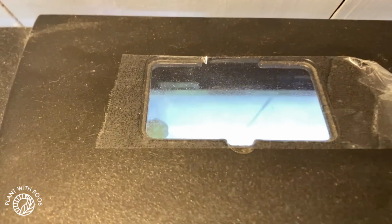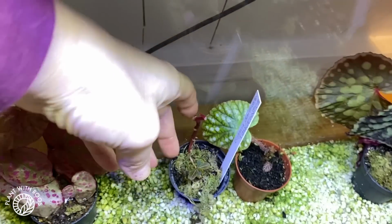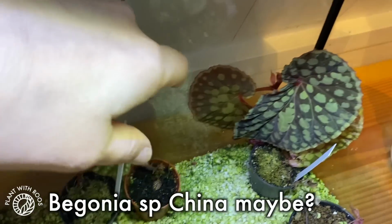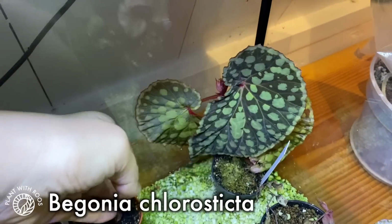Actually, I recently closed off these bits because I noticed it was getting way too dry in here, which is also why this one is just a stick now. I don't even know what that was, some kind of hybrid. This one is coming back slowly. This one still looks okay, but it's not grown a lot.